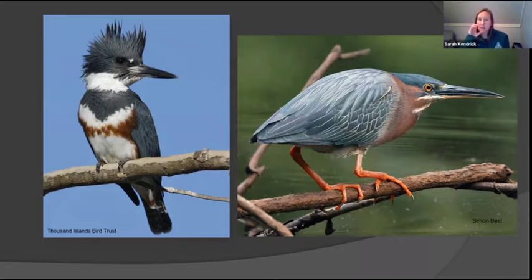The one on the left, again, that big fishing bill, but maybe you'd say it had a rusty line or belt across its middle. Well, this is a belted kingfisher, and this is a female, and females actually have the rusty belt and males do not. That just may be something you'd key in on.